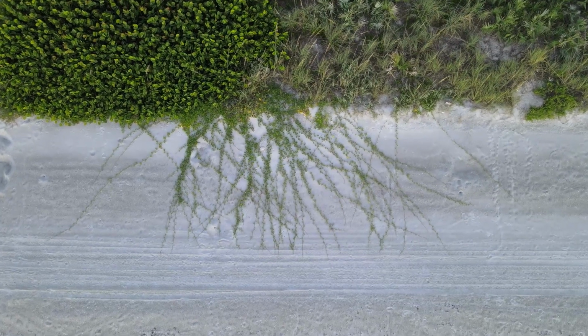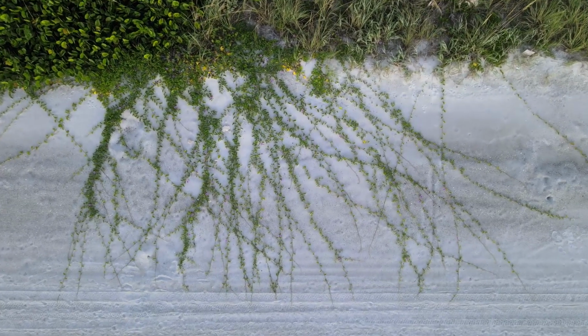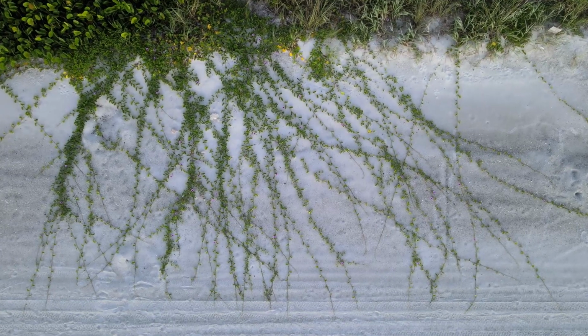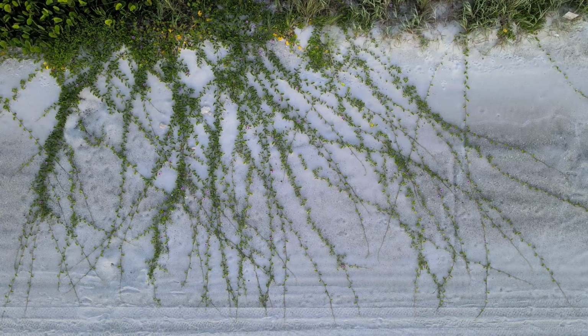Now, when these things grow in your yard, you don't have to let them grow uncontrolled. You can trim the long ends, and then they tend to bush up, and that's what makes them a very, very effective ground cover. In this case, it has just taken over territory. It is covering the dunes with vegetation.